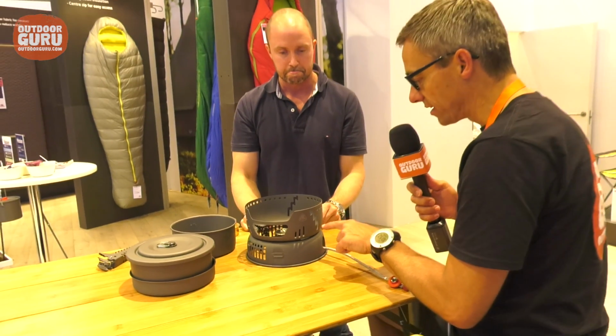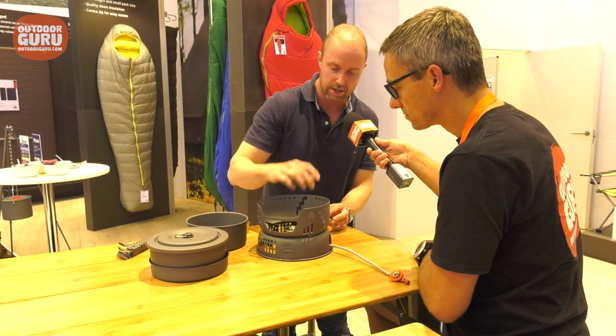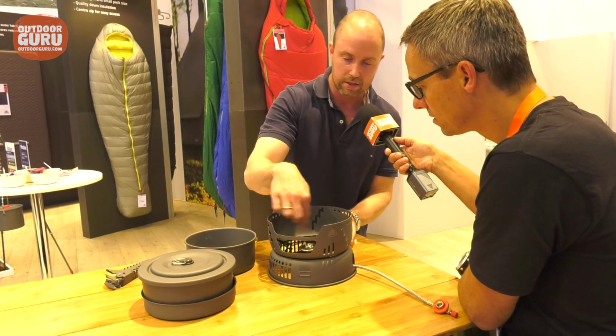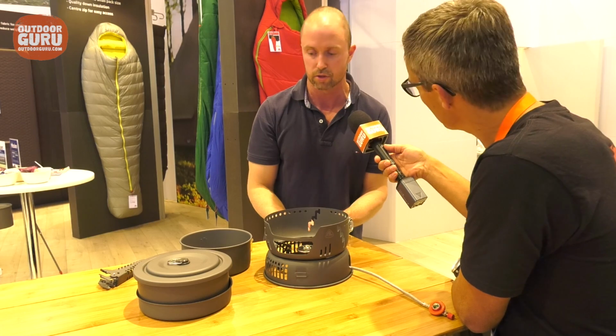The slot system like this, that's unique to Robens? That's unique to us. So the unique part is that you can adjust the height. You can have this pretty stable grill. So again, if you want to use an even bigger one, you can do that. And then, as I said, the part of taking this out and using a universal burner inside. That's new stuff, this one.